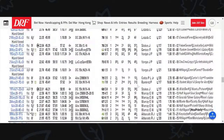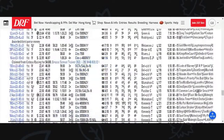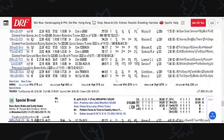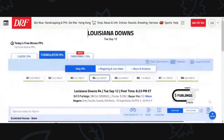Look at this race. I mean, look at the contentious field that we have here. You're going to have a bunch of horses that are in the 4-1 range. That's race 3. It kicks off the closing day pick 6 at Louisiana Downs. Let's move to the 4th race.